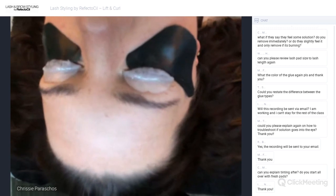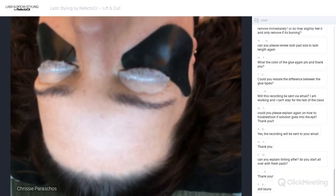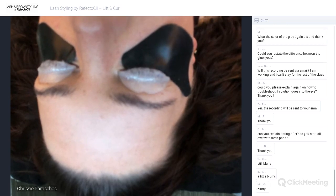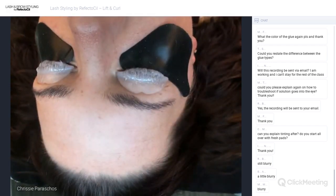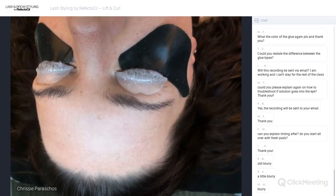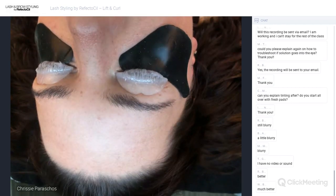I'm not quite sure why it's blurry. Hopefully it looks good to you guys, but when I'm looking into the screen, it looks pretty blurry. Give me 1 second, guys. It's blurry and I can't get it back. It's okay. I just don't want it to be blurry for them because it's a recording. Is that better? There we go. Oh my goodness, so much better. Sorry about that, guys, because you're getting it as a recording, so I want you to see it. Awesome. Better. Okay.